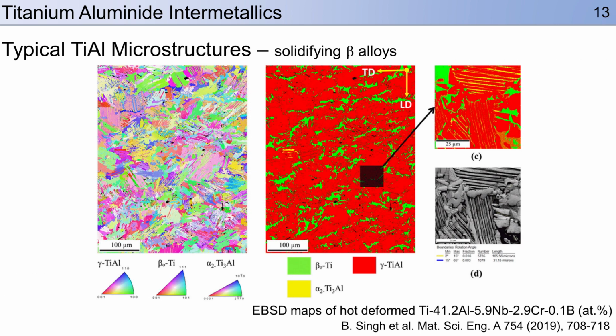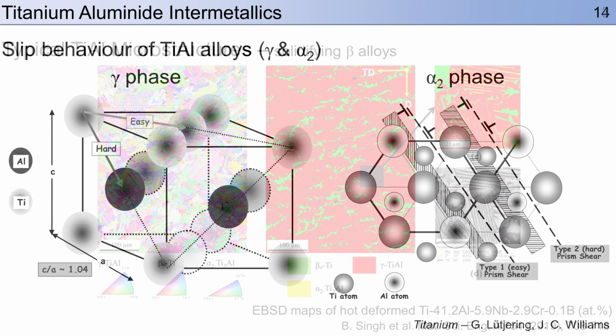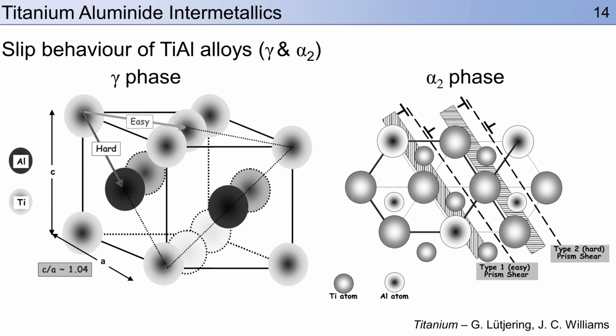Using electron backscatter diffraction, we can more confidently identify these phases, as shown here in a beta solidifying titanium aluminide alloy. However, due to the fine-scale nature of these microstructures, picking out the fine detail with this technique can be challenging. Let's move on to the deformation mechanisms.